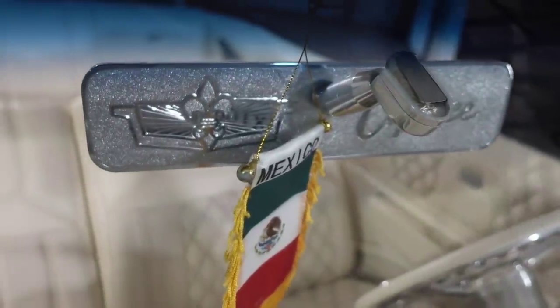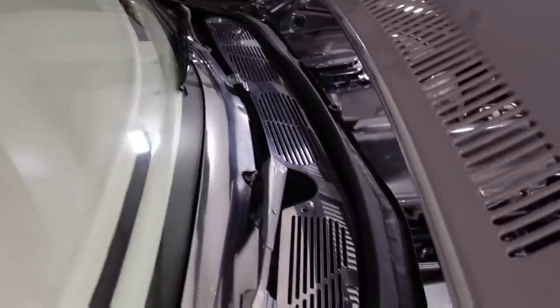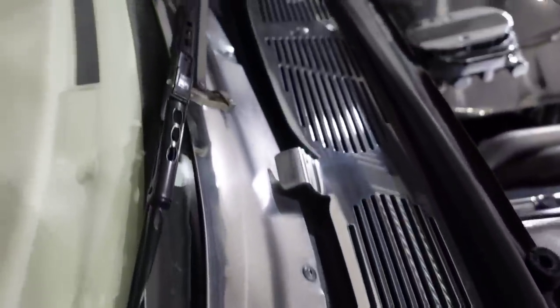Custom river mirror, Caprice, in gray. Better view of the leaf catcher, billet.